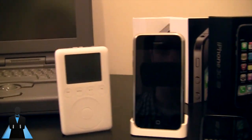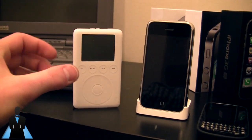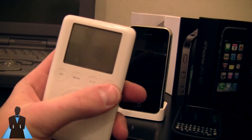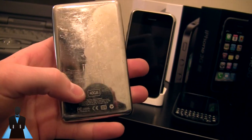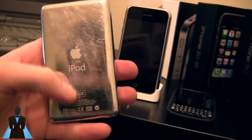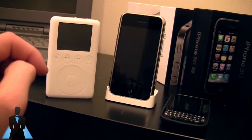Now, right here, we have the 3rd generation iPod. This is my favorite iPod ever made. Absolutely amazing. Everything is touch sensitive. I did a retro review on this a very long time ago. This is actually, I believe, a 40 gigabyte. It held a lot of space, especially for 2003, but it didn't come at a cheap price. It was $5.99 US.